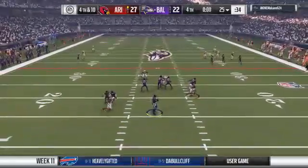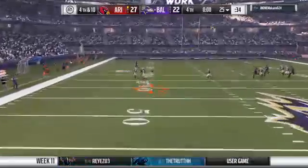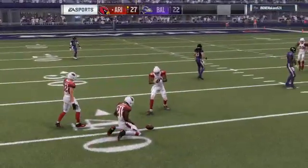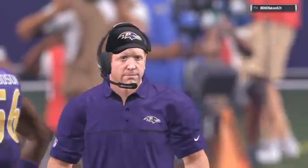One final shot. They'll look to throw. Steps away to his left. Now a desperation throw deep downfield. And it's incomplete. They cannot convert, and they turn it over. A road win in the National Football League.